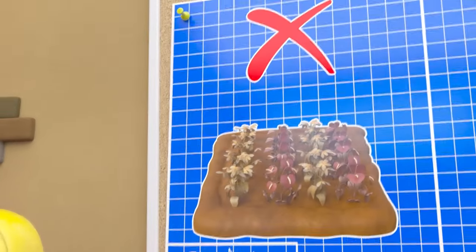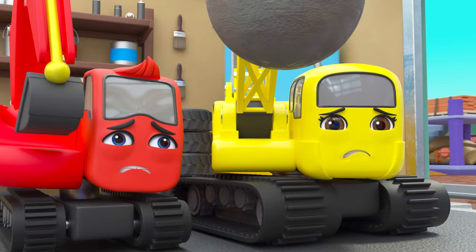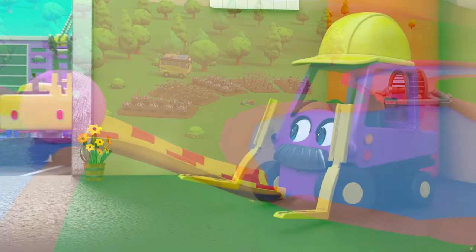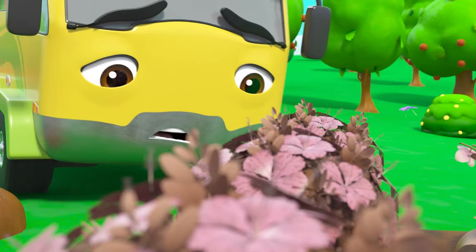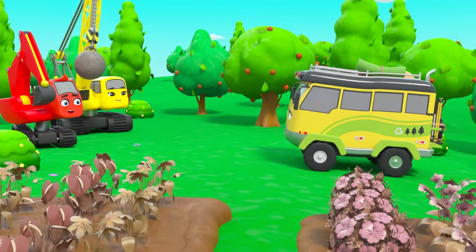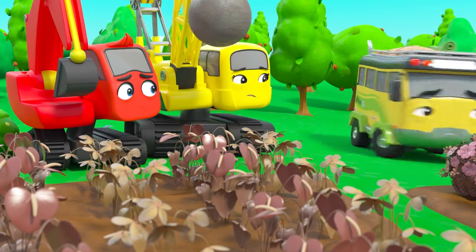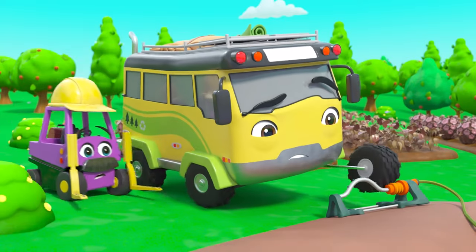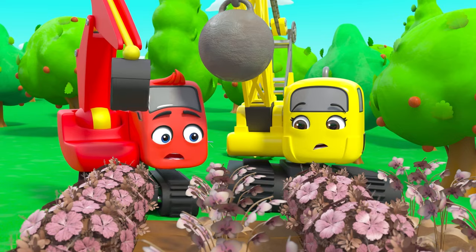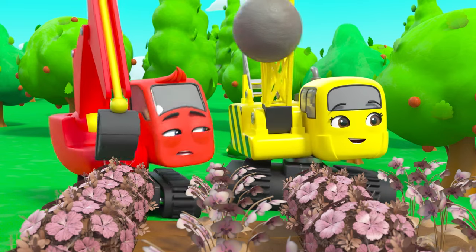It's Construction HQ. What's in store today? Those flowers don't look very well. They need some water. Time to save those flowers. Daddy Bus is very worried about his flowers. Not to worry, the gang are here to help. Those flowers really need some water, but the sprinkler is broken. There is no water coming out. What are they going to do?